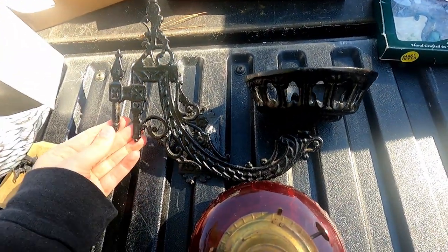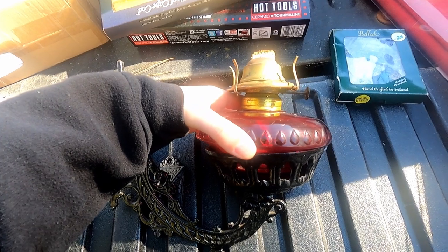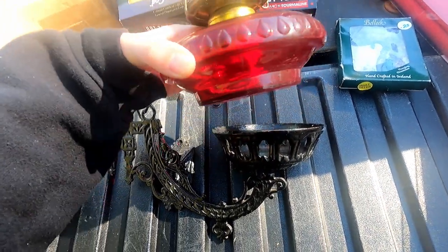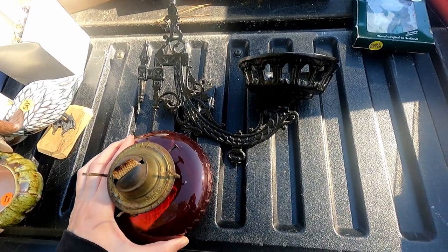So that is a definite antique. It looks like it might have been painted over. That's not the end of the world. So this piece fits in right here. It doesn't have the glass globe on that, but that's easily replaceable. So we have this listed for, I think, $75 for this whole set.